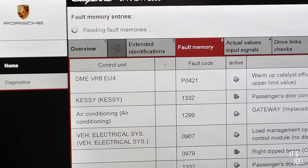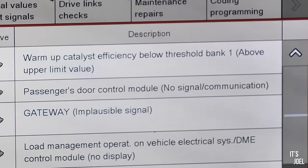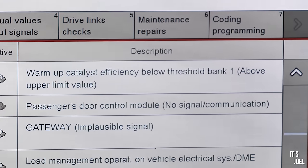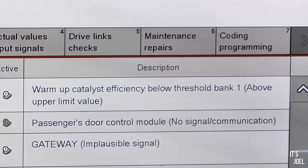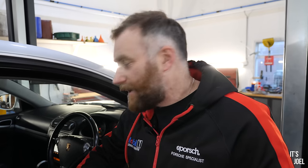DME, there is a fault with a warm-up catalyst efficiency below threshold. So that is normally an issue with the catalyst. It's probably not the original one. It's not working as it should. So it's catalytic converter related. Yeah. Which is very expensive. It can be. So what would you suggest on that one then? Do you think it's something you can look at more? Yeah, you'd have to look into it.